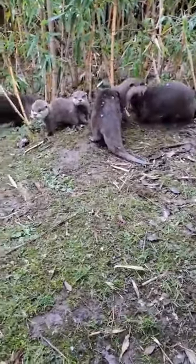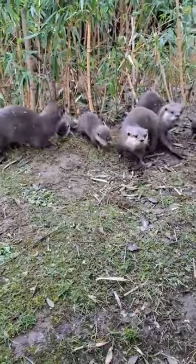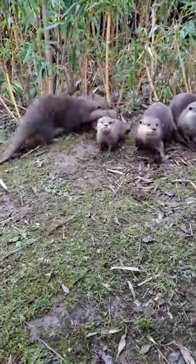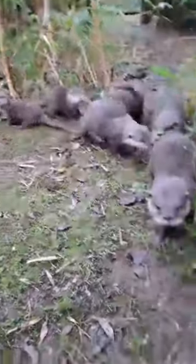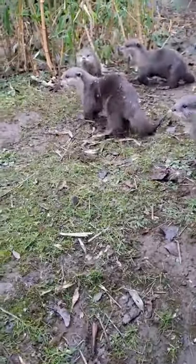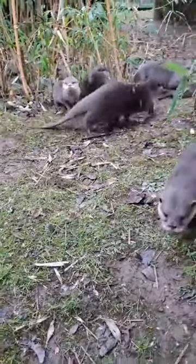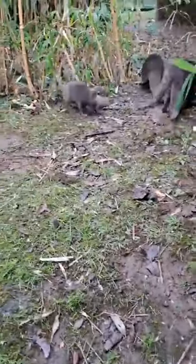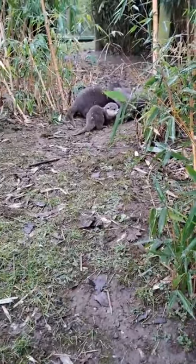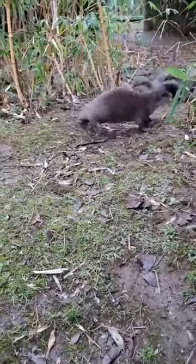So Asian short-clawed otters are classed as vulnerable on the IUCN Red List. The main threats they face are habitat loss, and they are actually taken quite a lot for the illegal pet trade. You'll see in Southeast Asia they are taken as pets quite frequently, which is not a good thing. They are not a pet animal. They're very social animals, and need a good amount of space and a good social setup, so they really don't make for good pets, which is how it should be.